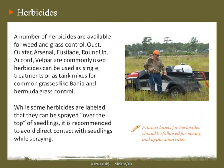A number of herbicides are available for weed and grass control for site preparation and for annual weed control. Herbicides such as Oust, Ouster, Arsenal, Fusilade, Roundup, Accord, and Velpar are commonly used herbicides that can be used as single treatments or as tank mixes for common grasses like Bahia and Bermuda grass control. While some herbicides are labeled that they can be sprayed over the top of seedlings, it is recommended to avoid direct contact when possible with seedlings while you're spraying.